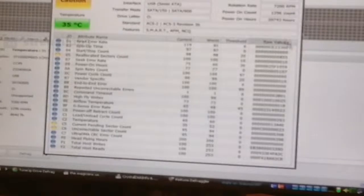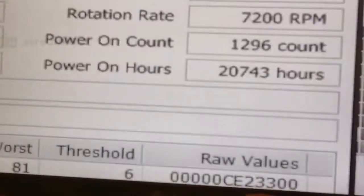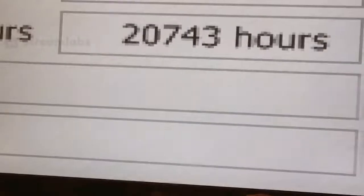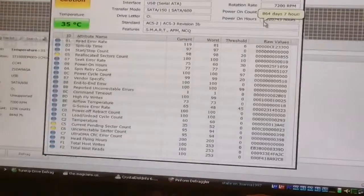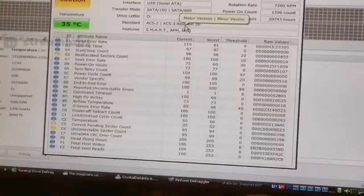But it says 207. Oh, is it? Oh, get out of the way, right? So it's had 20,743 hours of use. This drive has been powered on for that long. So yeah. Anyway, it's interesting to look at this sort of stuff. But this is what SMART status says.